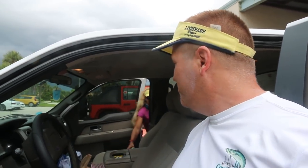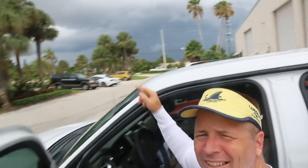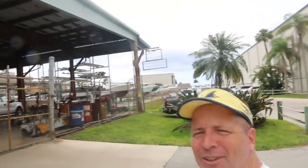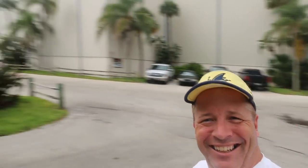We're gonna try and check it out, see how much our fish weighs, see if Captain James drove the boat here, we drove the truck. So we'll see what happens. But you can see over here it's rainy. Over here it's nice. All right, we're on the waterproof GoPro, so the audio might be off.